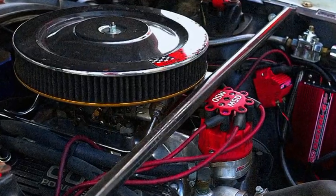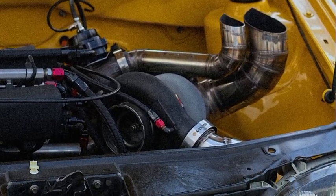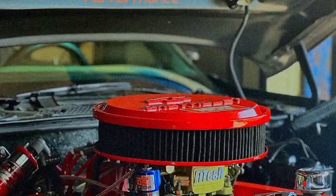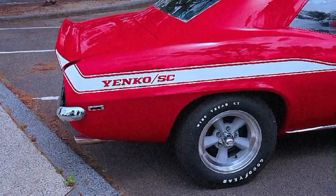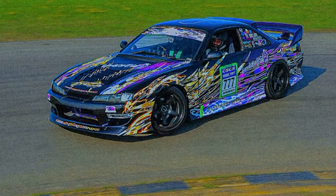Think you know everything about Ford's legendary engines? Well, buckle up, because today we're diving into the shocking truth behind one of Ford's most underrated monsters, the Boss 351. And trust me, it's not what you think.